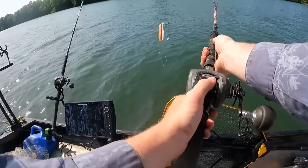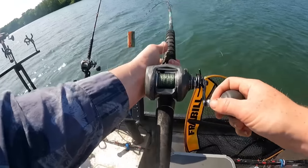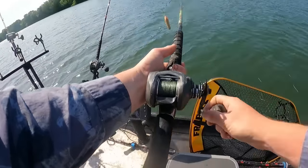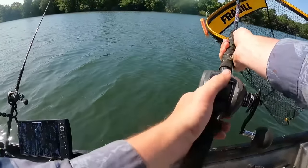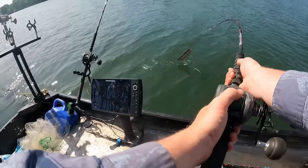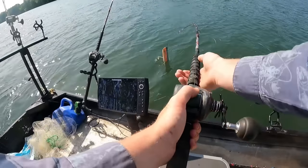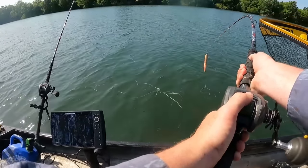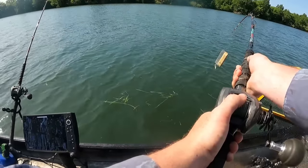I thought he came off. I think they hit it so hard they pull the boat back and it puts slack in the line, because this boat doesn't weigh anything. Come on, baby. He's 20-something, the way he just did his little swirly thing. I don't know, he's got some weight. He's digging on us. Look at that. He's digging, baby. For sure.